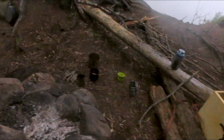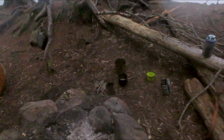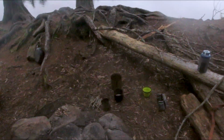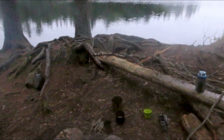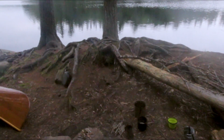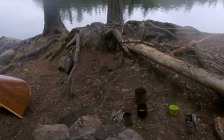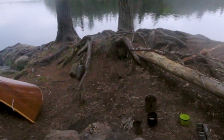This morning I'm just going to cook on the little stick stove. One's called the Bush Cooker. It's from 4 Dog Stove. I brought 2 just to play around with both. The other one's my Little Bug Junior that I've used before.